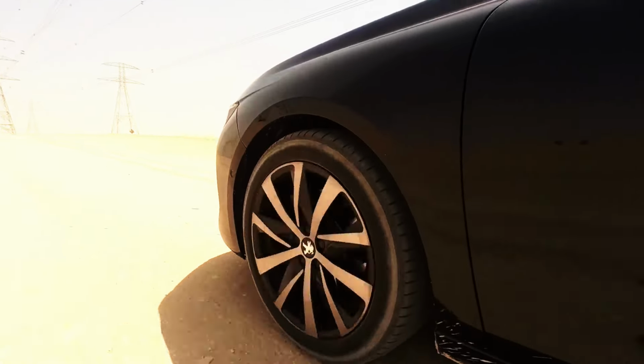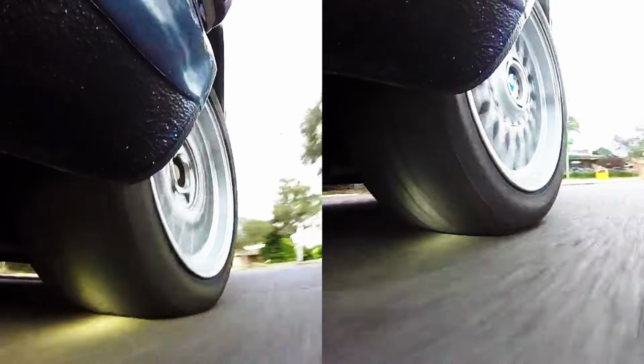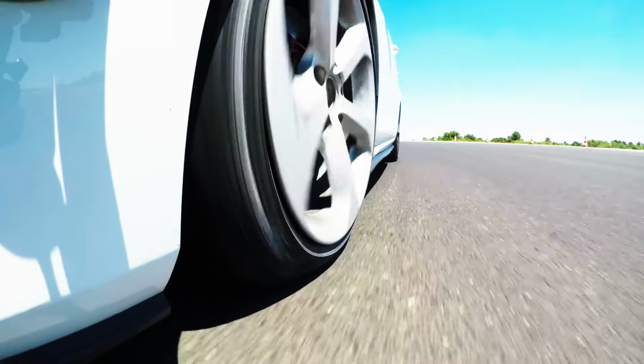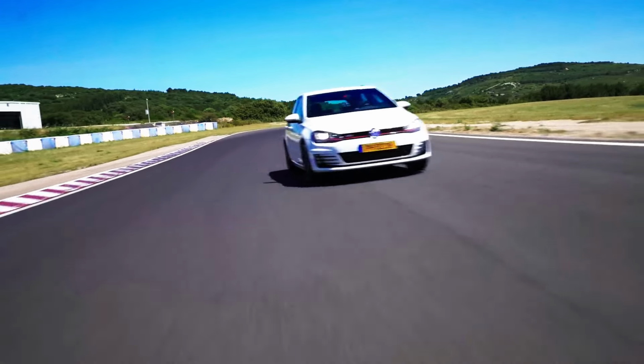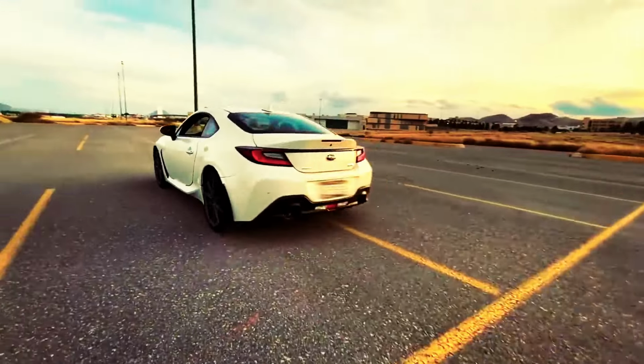Let's talk about another myth. High-profile tires somehow reduce handling. Now you might hear that low-profile tires give you a sharper, more responsive feel when cornering, and that's true to some extent. But here's the thing. High-profile tires actually bring their own advantages, especially when it comes to stability and traction.